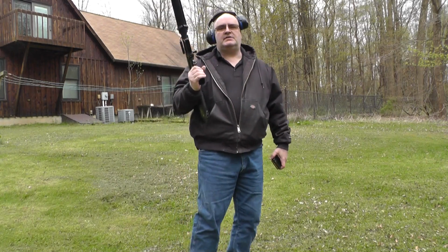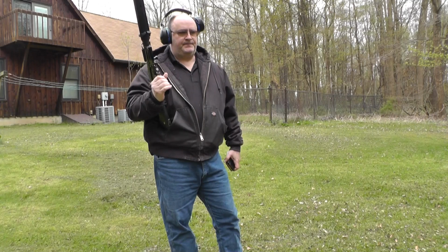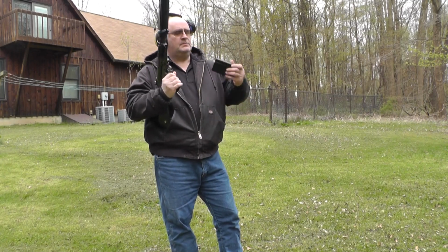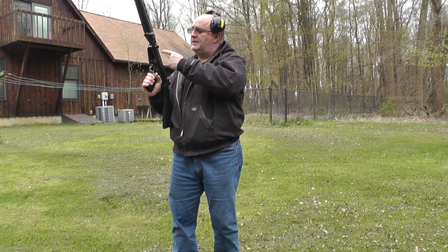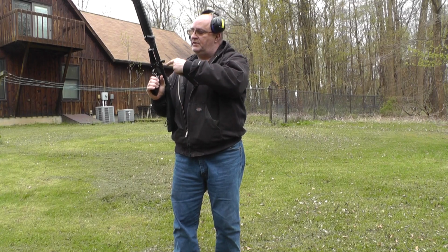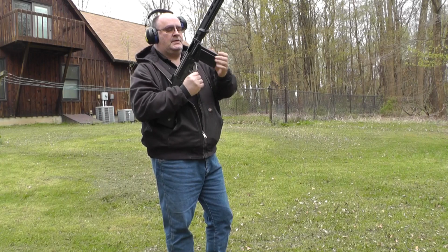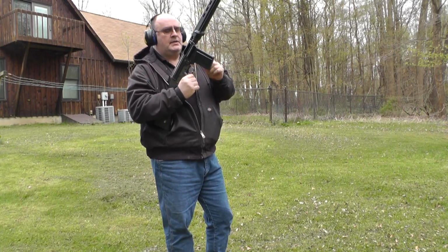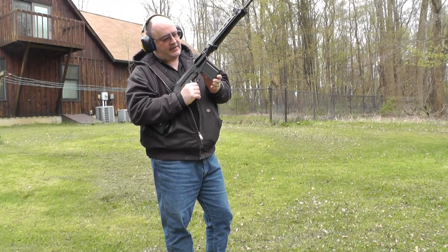With the full auto guns, we're going to do burst and then a mag dump. So one thing I learned when I was getting ready, the ball detent and the charging handle, this should stay forward, is missing on this gun, so I'm going to have that replaced. 20 round magazine, I'm going to burst it, reload, and the next 20 round will do a straight mag dump.